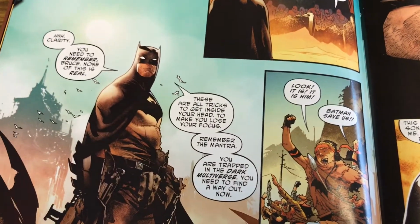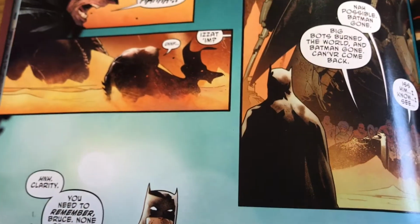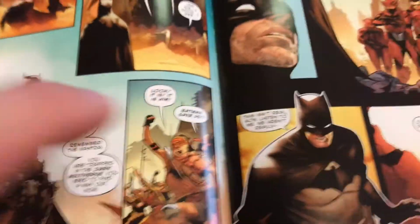Get this cool shot here. They're so good at drawing his expression. Very cool with the outfit, and they keep drawing a different outfit over and over. Basically, this whole comic book is just eye candy.